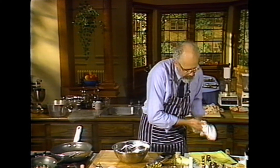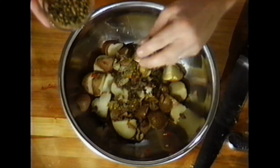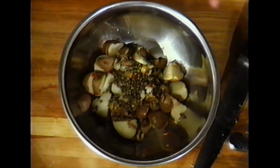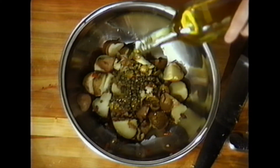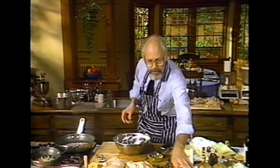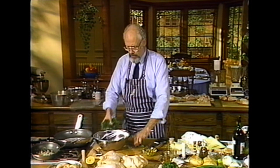What else do we need? We have the anchovies, and we need some capers. I'm going to put in about a tablespoon of capers into our dish, and about 3 tablespoons of olive oil. Good olive oil so that we can help flavor the potato. And we need some parsley. Here's a good clump here. I'm going to put in 3 tablespoons, something like that, once I chop it up.